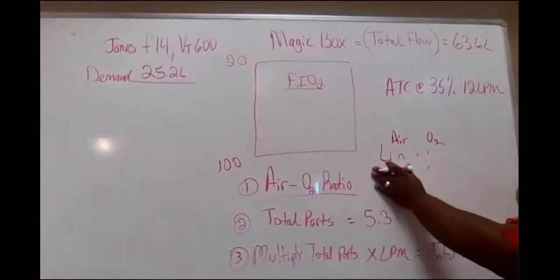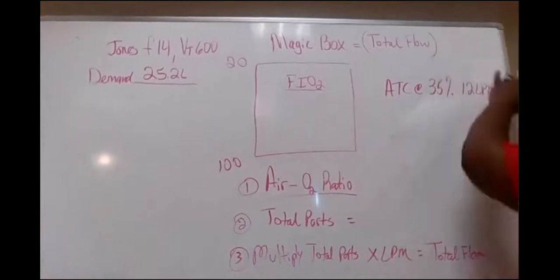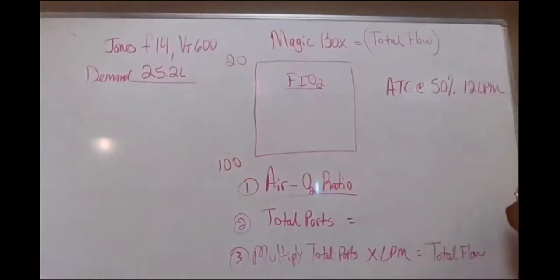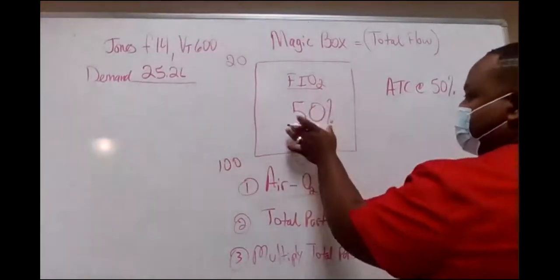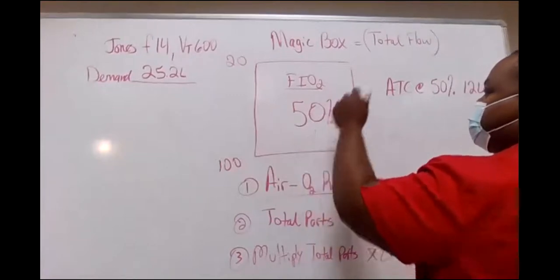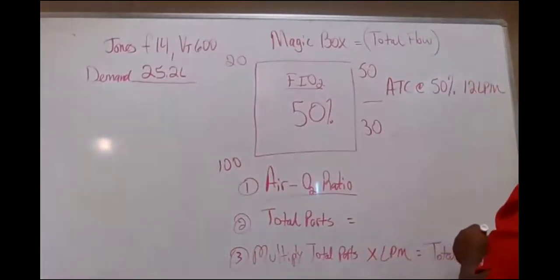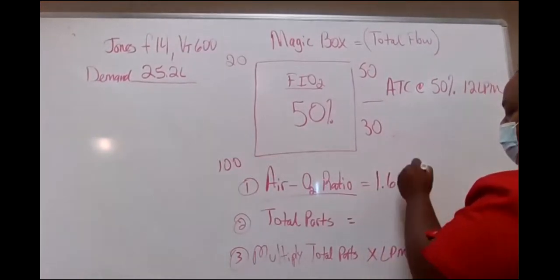Same patient. Let's find out what the total flow is now. This patient now is on, I've got him on a 50% aerosol trach collar at 12 liters per minute. Now what is his total flow? You have to put 50 in here. So everybody look up here. We put 50 in the box for the magic box because we've got him on 50%. 100 minus 50 is what? 50 up here. 50 minus 20 is what? 30. 50 divided by 30 is what? 1.6. So 1.6 parts air to what? 1 part O2.